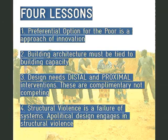So the first is the preferential option for the poor is actually an approach for innovation in design. We weren't hired as architects. We went in and said we can work as architects, and we did something slightly different than what we might call traditional architecture. And in that, we found opportunities to reduce cost, opportunities to improve the medical delivery system, opportunities to rethink natural ventilation versus HVAC systems in the hospital that we then can map back in this country and elsewhere throughout Africa. Second, building architecture, I think, must be tied to building capacity.